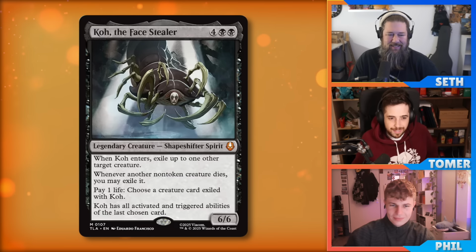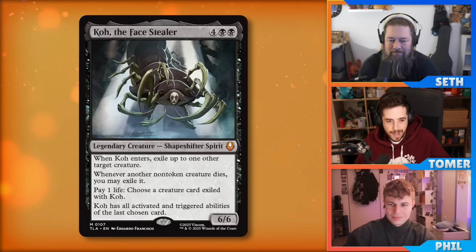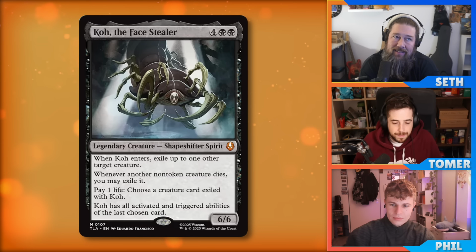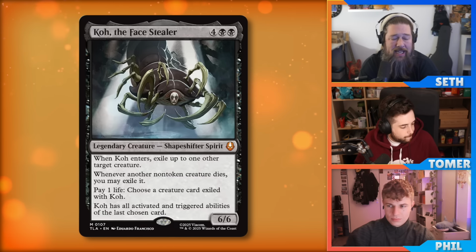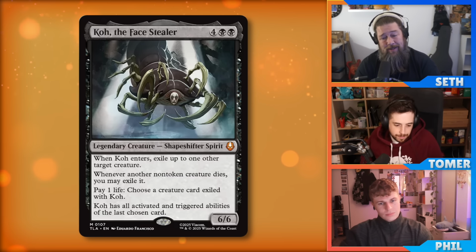It's just a nice, versatile mono black commander. I think it would be a really cool deck that is very different all the time. And to some extent, it scales with the table, because the more cool activated and triggered abilities your opponents have, the more cool things you can steal with Ko.